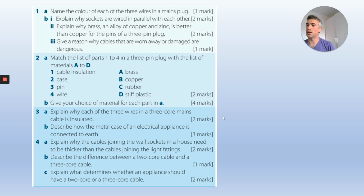So there were just a series of questions. Name the color of each of the wires in a mains plug. Explain why sockets are wired in parallel. Explain why brass, an alloy of copper and zinc, is better than copper for pins of a 3-pin plug. Oh, you have to do a bit of research. Give a reason why cables that are worn away or damaged are dangerous.